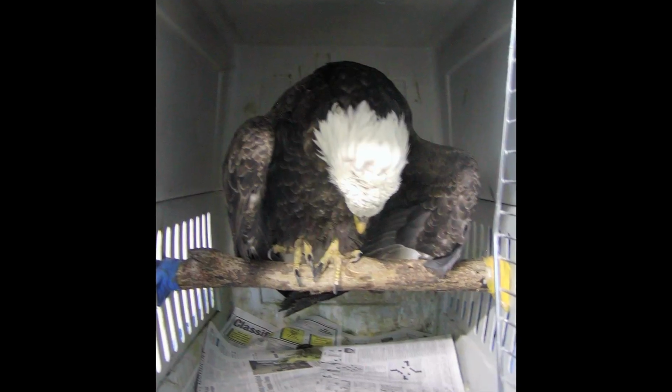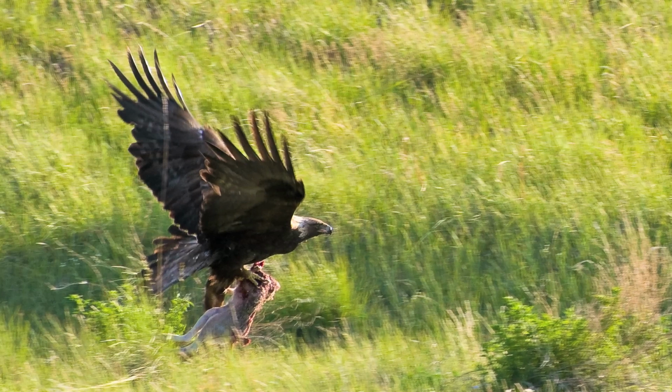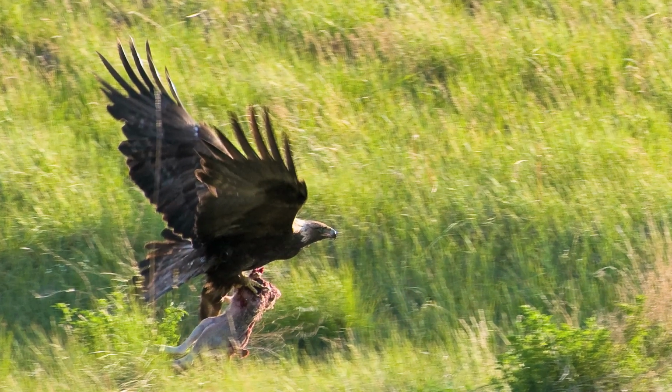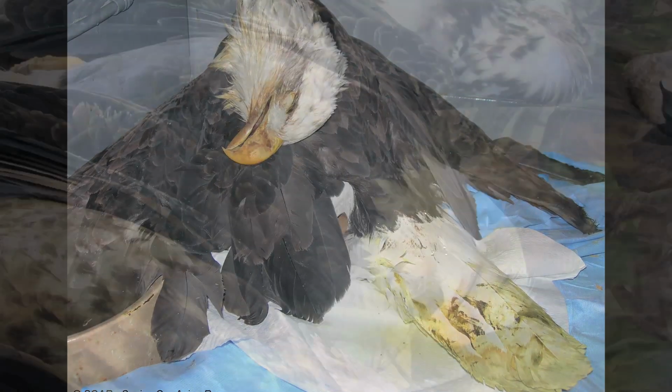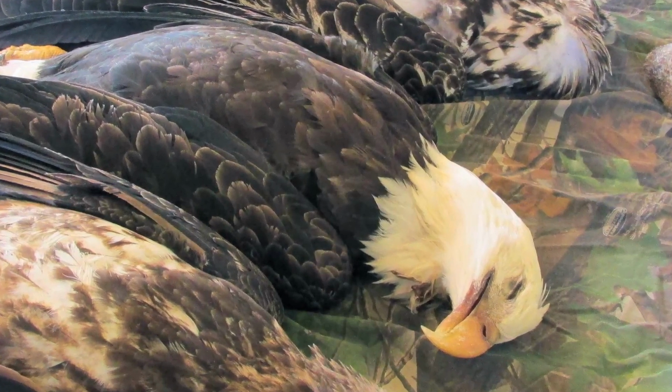Effects of lead has been documented. Low levels can impair motor skills, cognitive ability. In the case of an eagle, it could be the difference between an eagle being able to catch a jackrabbit and not. In higher doses of lead poisoning, we see renal failure or kidney failure. You'll see wing droop at that stage. The birds are acutely poisoned.